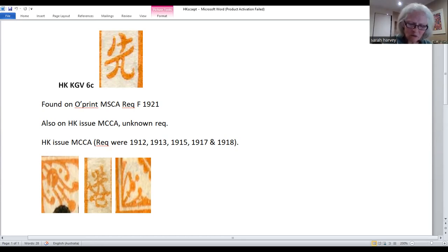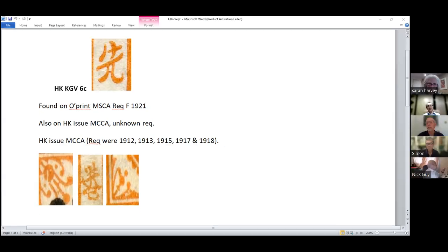There's a huge gap between them. Did they use the same plate since 1904 with the King Edward VII one, right up to requisition J in 1933? It seems extraordinary that they would have used the same plate for such a long time. Anyway, I don't know. Here's one that I think is an effort to repair the damage. See the blob there? I'm seeing a 6 cent, sorry. It's 12 cent.